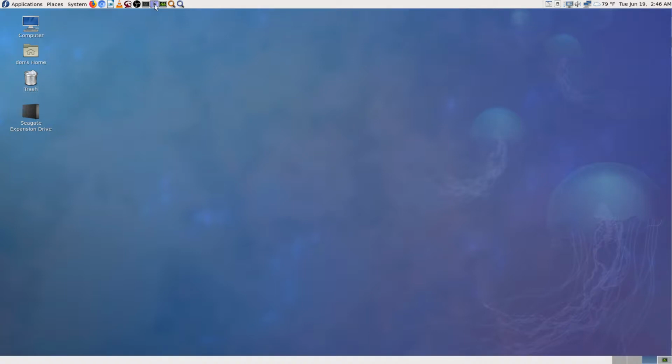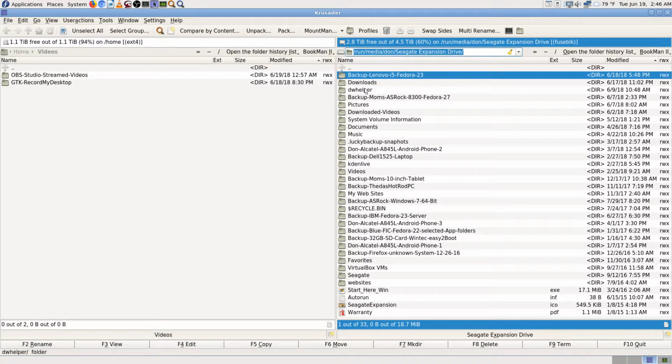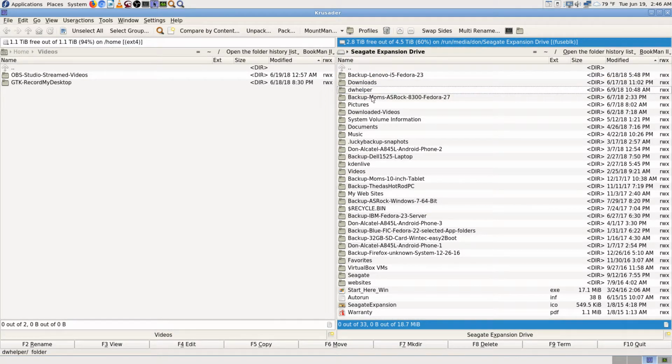Now let's see if Crusader's going to work right when I open it back up. No, the keyboard still's not working in there, and it's still selecting. Okay, now if I click it again, it doesn't select, it deselects it. It's not working right. Something odd. I want to be very careful because this is my backup drive.